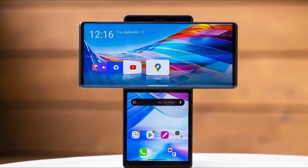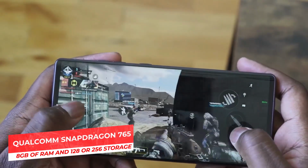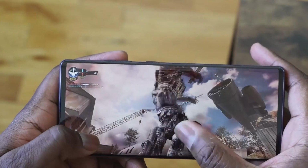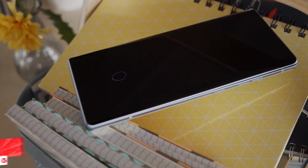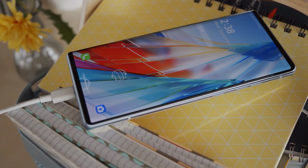Under the hood, this phone packs some really great specs. You get a Qualcomm Snapdragon 765 processor with 8 gigs of RAM, 128 gigabytes or 256 gigabytes of internal storage, which is expandable via an SD card, an in-display fingerprint scanner, a 4,000 milliamp battery with fast charging, IP54 water and dust resistance, and of course, 5G connectivity.